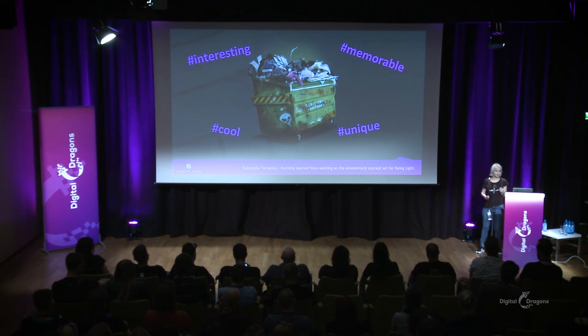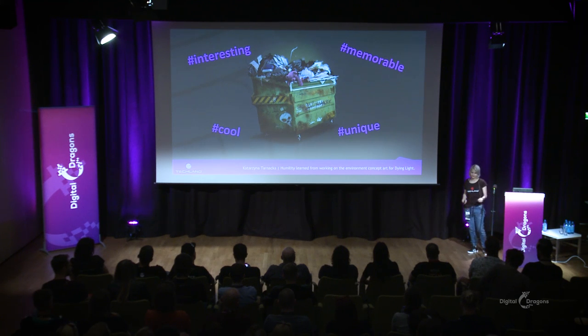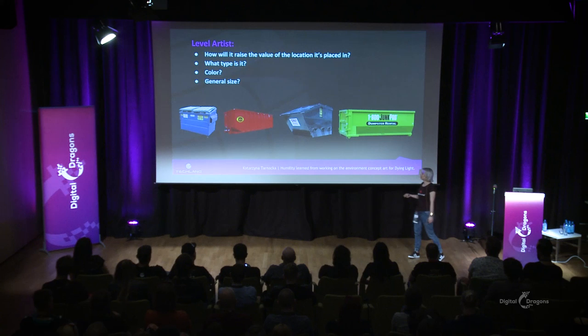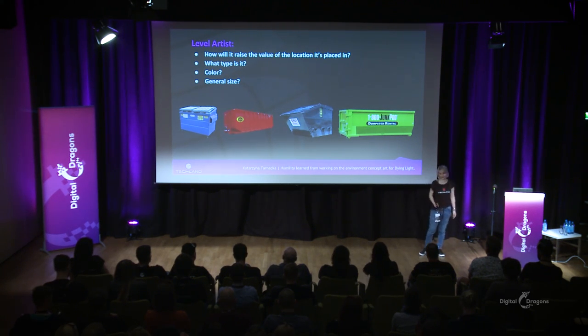And my main focus would be on understanding what will be the function of that dumpster and what it will mean for different people, because it will mean completely different things. For example, for a level artist, what they care about with that dumpster is where can they place it? How does the dumpster raise the value of their location? Is it a dumpster they can put only in a residential area, or maybe a dumpster that belongs on a construction site? What is its color? What is its general size?